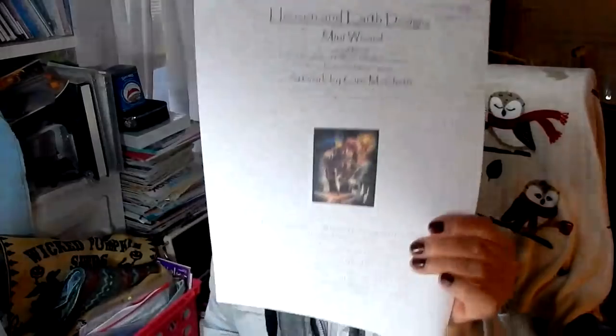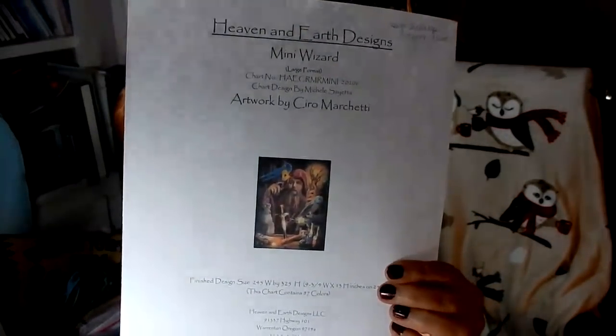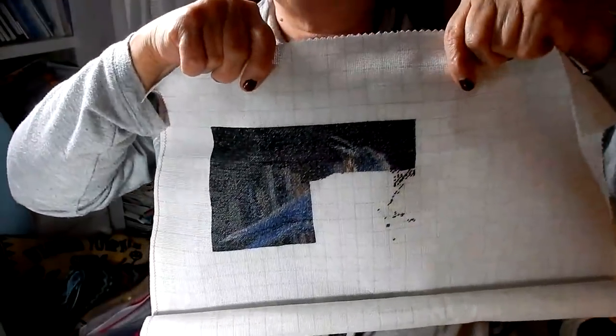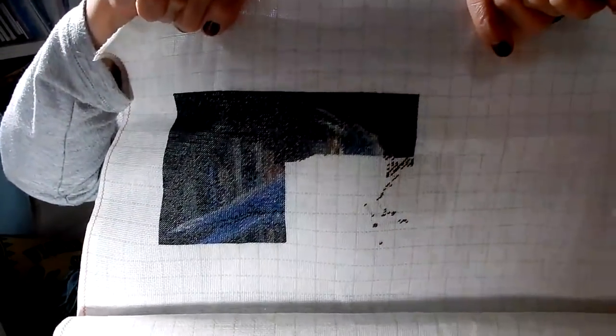And let me do this one. This one I actually last stitched as part of a Heaven and Earth quarterly challenge, and this is a mini, and it's called Wizard. And for the challenge, this I'm doing in 10th stitch, so I had to do a page and a half. And I've buried my papers, so let's do it like this. And that's what this piece is looking like. And you can see the bird, and he's beautiful.